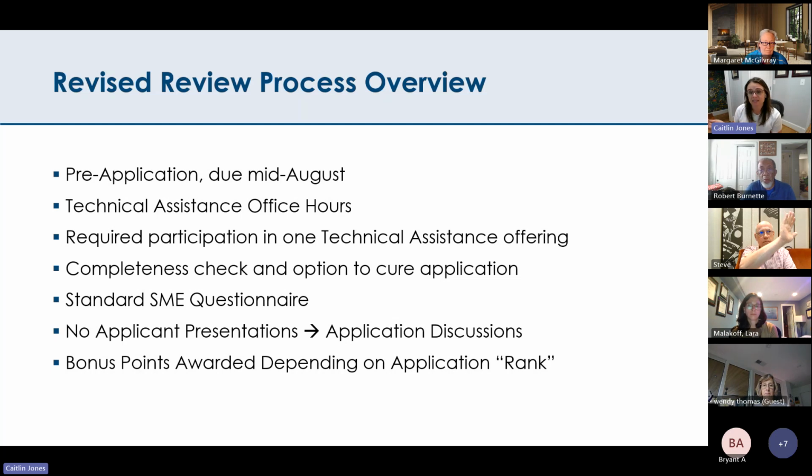And one of the biggest things we're going to try this year is no applicant presentations, and we're going to move instead to an application discussion format. So we're still going to be meeting in the fall, but it's not going to be with applicants. It's going to be small meetings with just CDCAC. And we're going to go through applications one by one and talk about pros and cons, and let folks ask questions and discuss certain elements of proposals.